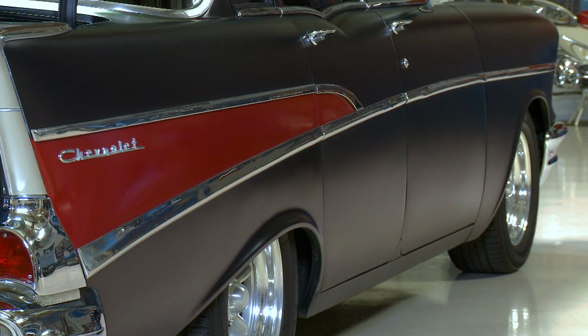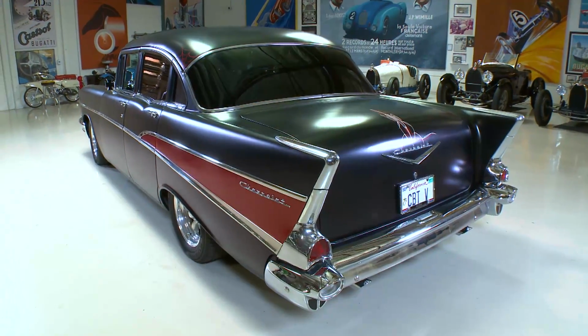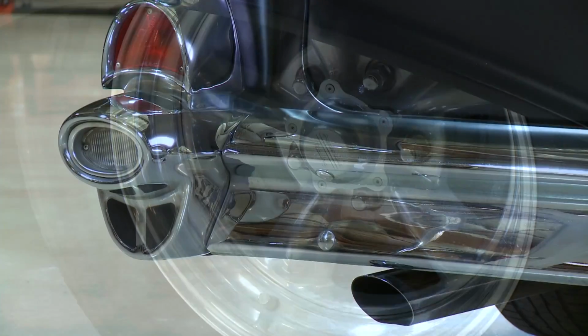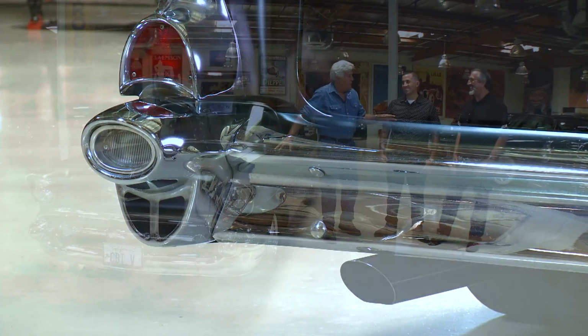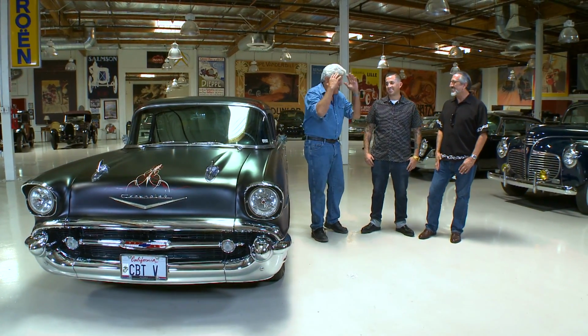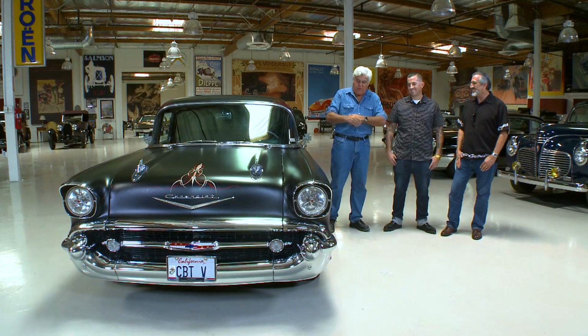So tell us a story, because this is sort of the classic American hot rod. I think the 57 Chevy has become the 32 Ford of later generations. When you and I were kids, you had to have some money to have this, but you could still get a 32 Ford. Now these are kind of off the charts, and the 32 Fords are crazy. So tell us the story, Richard.